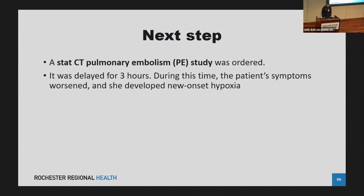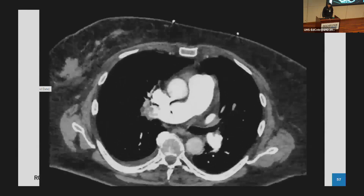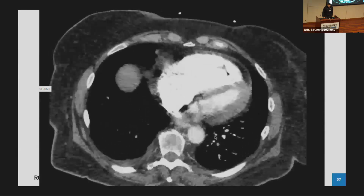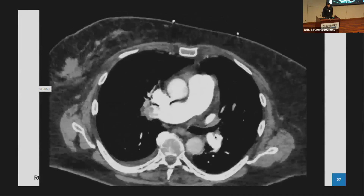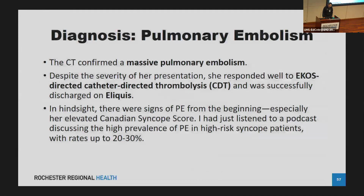And she ended up on oxygen. This ended up being her CT scan. Massive PE. Technically, based on her clinical criteria, right up until this point, her blood pressure was soft. And so then, interestingly enough, she ended up being stable enough to undergo ECOS-directed, catheter-directed thrombolysis, and that was successful. She ended up being discharged on Eliquis, and this was a case that, in retrospect, had a ton of signs of PE from the get-go.